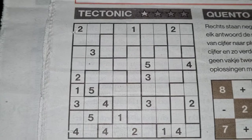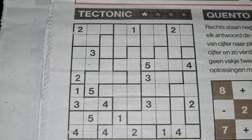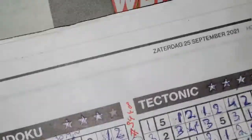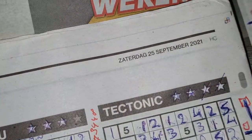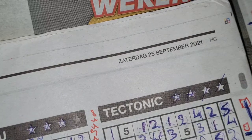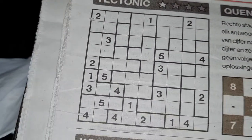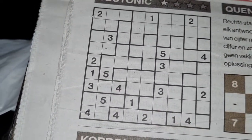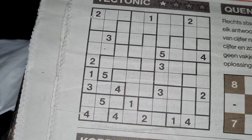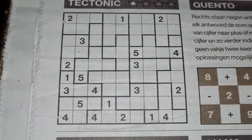Last puzzle in not today's newspaper. No, today it's Sunday, and on Sunday we don't receive any newspaper. It's yesterday's newspaper of Saturday. Yes, Saturday, September the 25th, 2021. The weekend is almost past, but we have one puzzle left, and it's a tectonic with 1 star. All right, with 1 star.